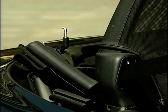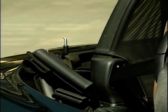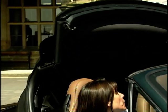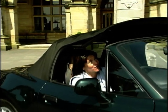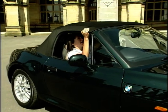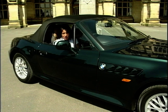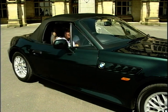And the control panel for the electric hood has also been moved. It's now just at the back here. This 650 quid electric option means that you don't even need to get out of the car to put your top on anymore. It is a very nice luxury, but the standard hood is so easy to operate that it really is a luxury.